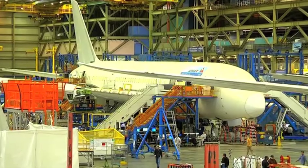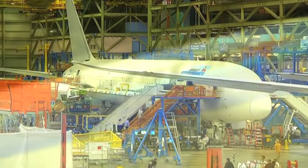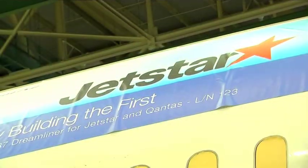But there's one giant carrot hanging at the end of this production line for airlines like Jetstar. The 787 burns 20% less fuel than the other airplanes in its size comparison. That will translate into lower costs for us, which helps us to keep downward pressure on fares. But also there's a lot of great customer benefits in this aircraft.